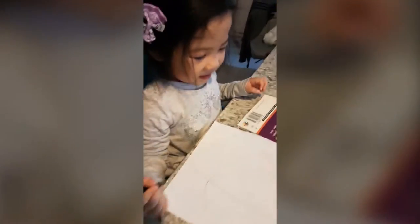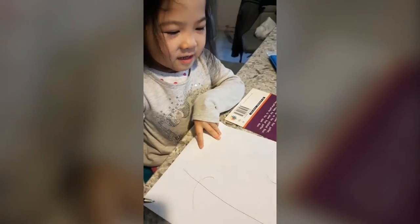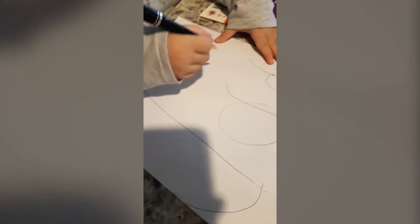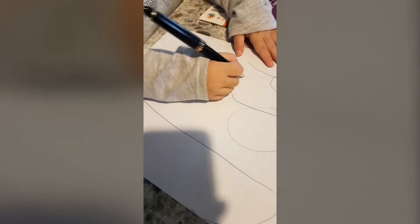All right, say the letter of the day. The letter of the day is the letter P. Mommy, I want to make a sister one. You want to make a sister one? Okay. Last one, then we say bye.